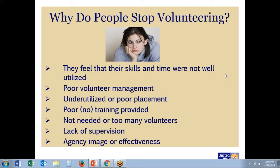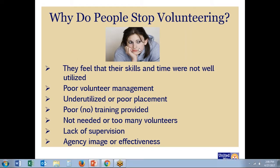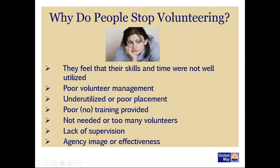Poor volunteer management. I can say I personally experienced this about a year ago with one of our agencies. The director got everybody started. She left and never came back. And I ended up staying for the duration of that project and just kind of finished it out on behalf of the agency. Very disappointing, but critical volunteer management piece that was missed. We also know that many volunteers are underutilized, or they've been involved with poor placement.